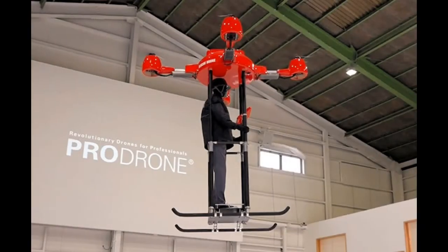So it can pick up one person. Let's just put that on screen. So there you can see it's kind of like a sling person drone. It's designed for power. It's designed for one person and to get them out of harm's way.